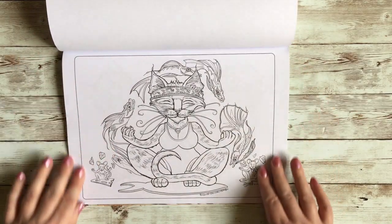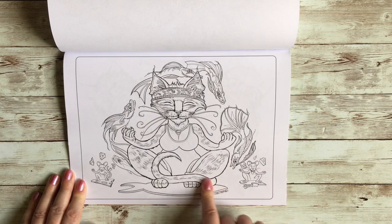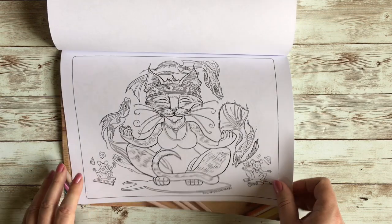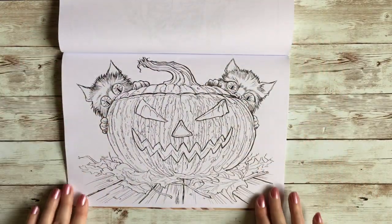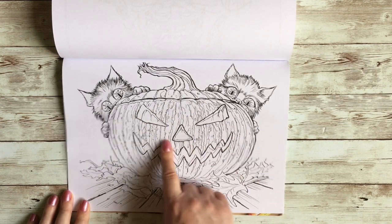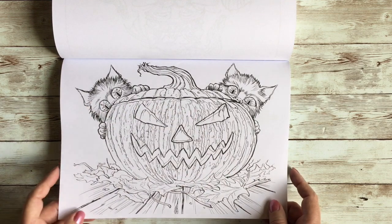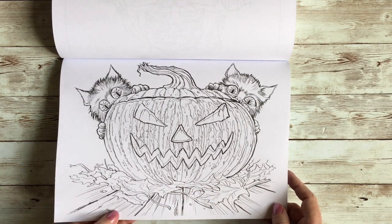And we've got a meditating cat. Maybe she's doing a bit of yoga with her friends. And then we have a nice one that could be for Halloween. That's a nice pumpkin, that. I know that sounds a bit silly, because a pumpkin is a pumpkin, but I just like the texture on that. It's going to be a good one. It's got some nice leaves there that you can do in autumn colours. And some floorboards.